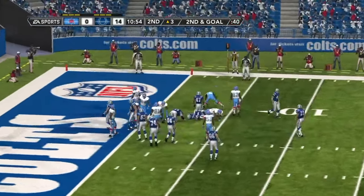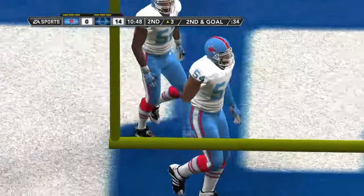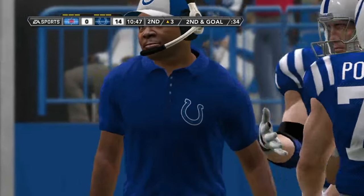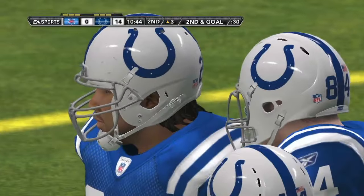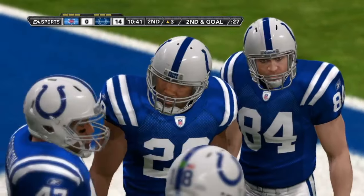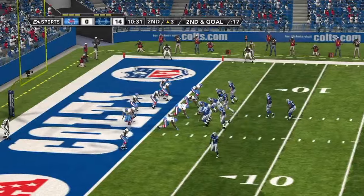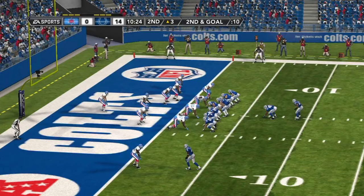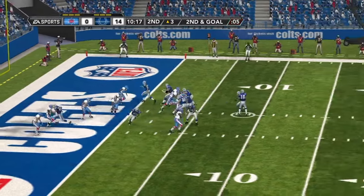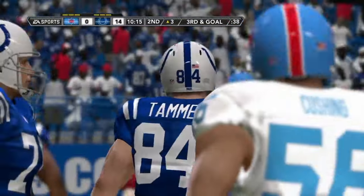A dive takes the give. He's brought down around the 3-yard line by Williams. Only a couple yards from the score. He's looking towards the left side. The ball is tipped away. Tammy was the intended receiver.